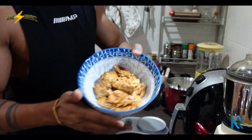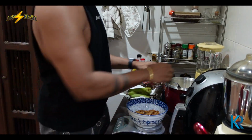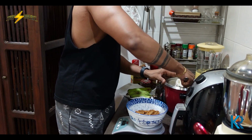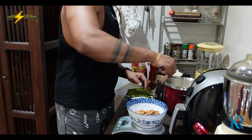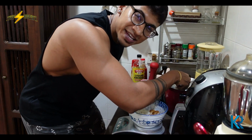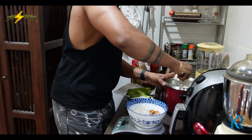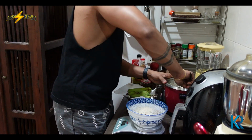Alright guys, so the chicken is done, bro. Looks amazing. Okay, now I got the food scale here. We're gonna do about 200 grams of white rice because I want to save some carbs for some bread later, because we got a Chelsea game later, bro, so I need some snacks in my hand, so we're gonna do some carbs later as well. So I don't really want to hit all my carbs yet.